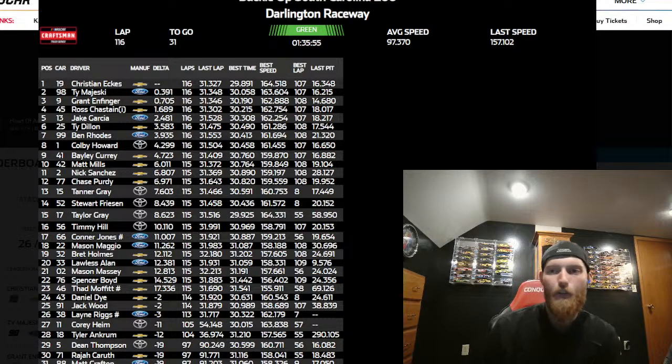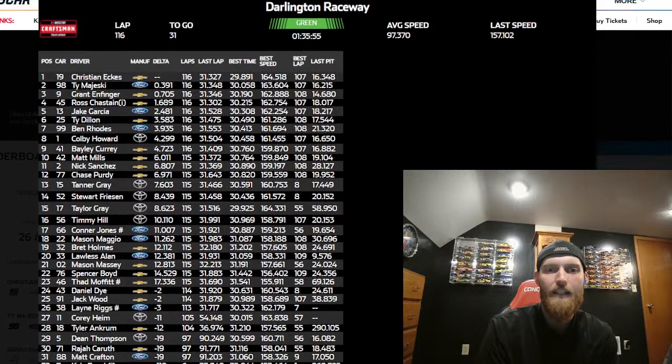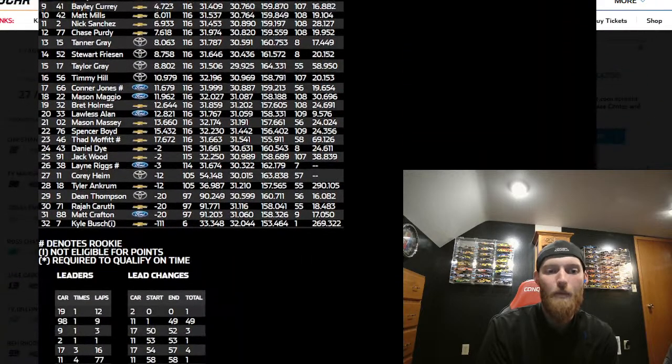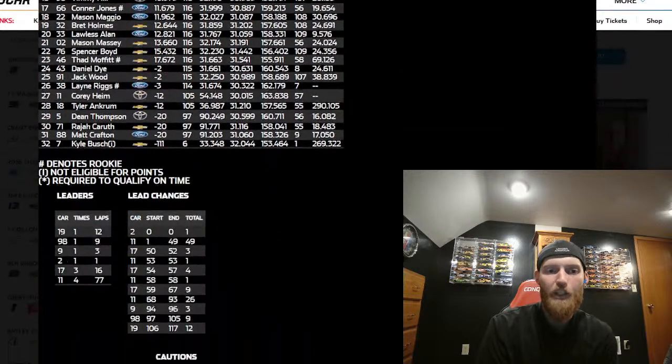Tyler Ankrum is 28th, Dean Thompson 29th, Raja Caruth is 30th. Matt Crafton 31st, you just heard from him out of the infield care center after being involved in that same crash. And Kyle Busch will finish last today in 32nd, got in an incident on lap 2, and on lap 12 of the race he had the right front go down, adding insult to injury for the team there. 97.6 mile per hour average race speed.